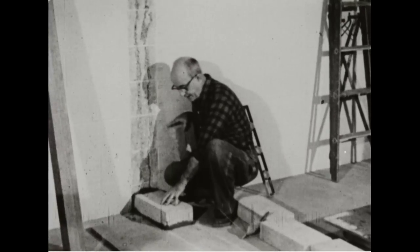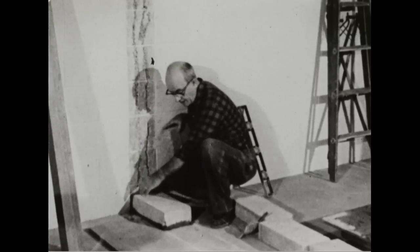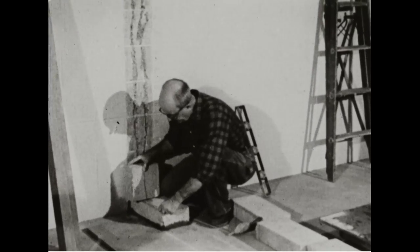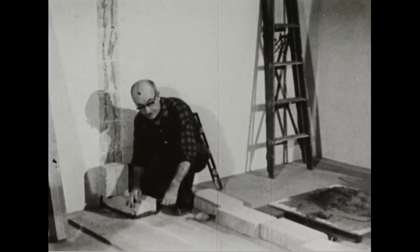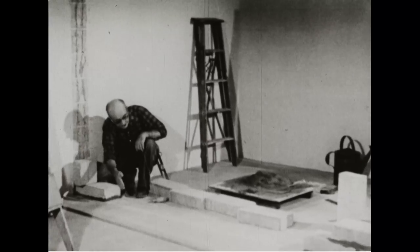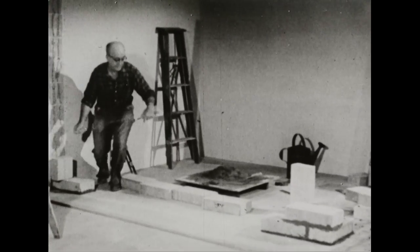With this block laid in position in a full bed of mortar, tight against the basement wall and along the line that we have laid out, we're now ready to complete this first course. But first we should put up a line. Now this line serves two purposes. One purpose is to keep the blocks in a straight line, also to keep them of the same height, that is level.